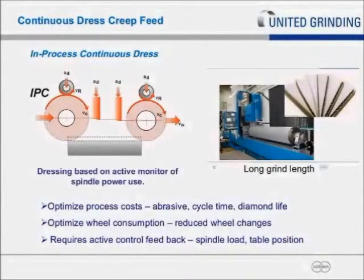So what that does is optimize the cost. You have reduced abrasive, you can improve your diamond roll life and also reduce your cycle time. But obviously the biggest one is the wheel consumption and the number of wheel changes, which can be quite time-consuming. But it does require an active feedback loop and diagnostic smart software to be able to do this.